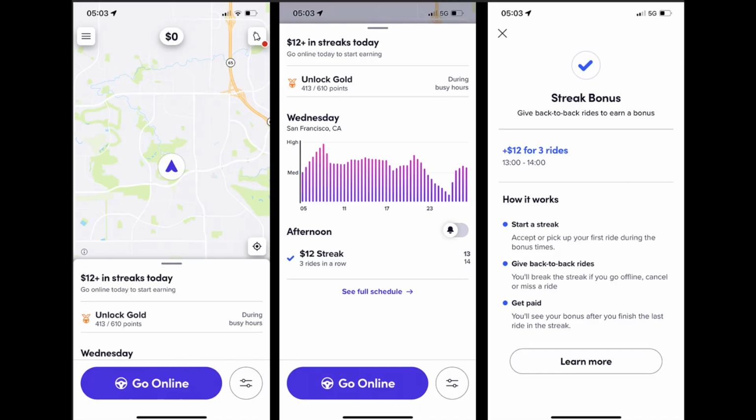Now what you're seeing here is the home screen, and you can see it says 12 plus in streaks today. Then you can tap on that, and it gives more information about it. It's from 13 to 14, which means it's from 1 to 2. And then all the way to the right gives you a little bit more information.